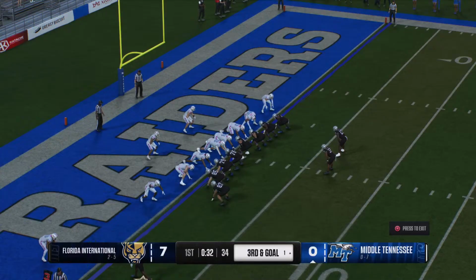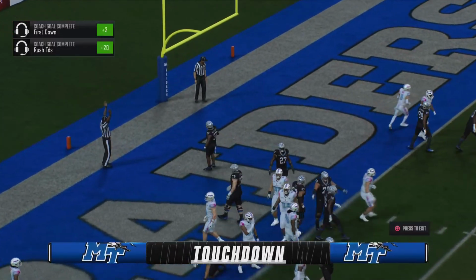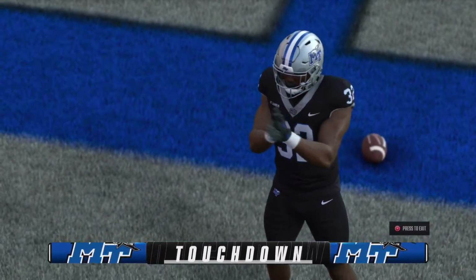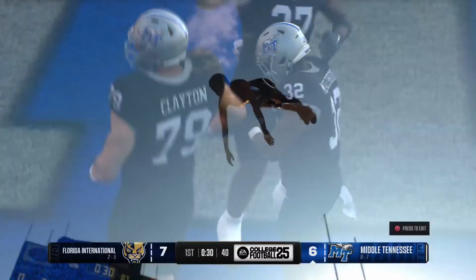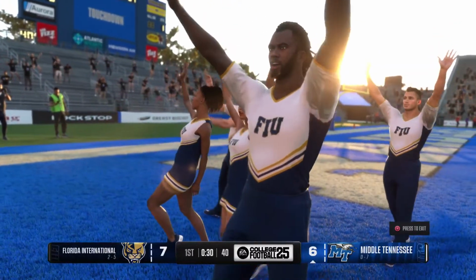Third and goal, where defensive coordinators have to make a stand. And he rolls into the house. Touchdown, Middle Tennessee. They just took the air out of that thing. That might be an understatement. They took the ball away and just wore down, just ground away at that defense. It took a lot of time off the clock in the process as well.